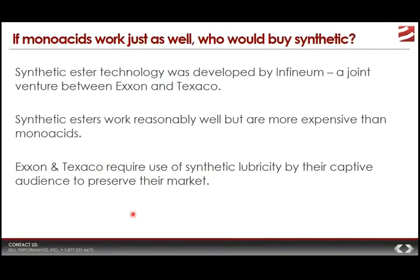If you're in the industry, you know exactly who Infinium is. Infinium was a joint venture company created between two pretty big oil companies you may have heard of, Exxon and Texaco. So they created these synthetic esters. They work very well, but they are a lot more expensive than the monoacids are. So again, the title question: why would anyone buy them if they're more expensive?